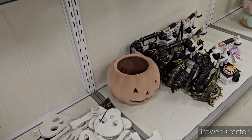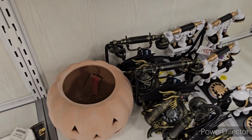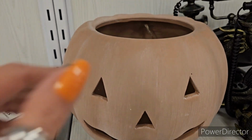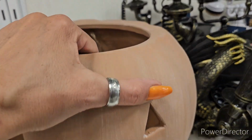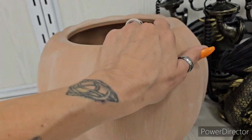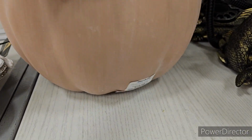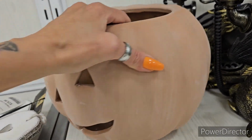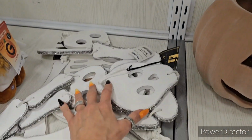I'll cover the top shelf in a minute, guys. This is a beautiful one right here. This is really nice. Look at him. Isn't he pretty? It's tremendously heavy too, I bet. Oh, where's his price? Okay, yeah, planter. This could be used definitely as a planter. Awesome. $20.